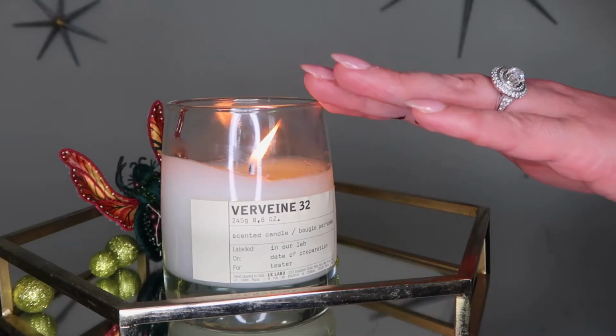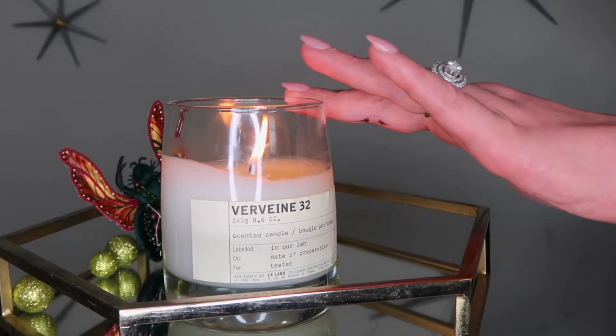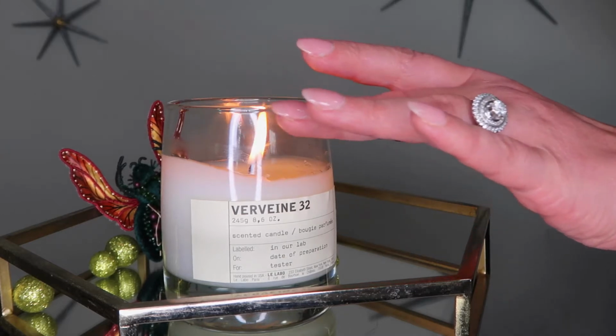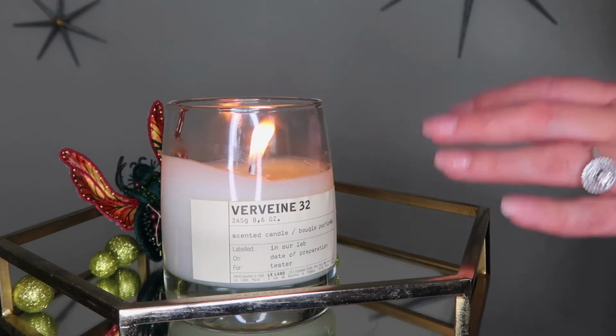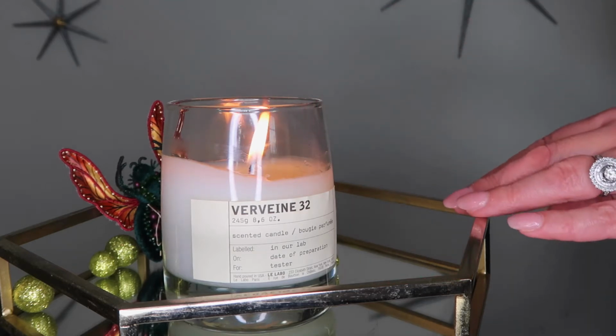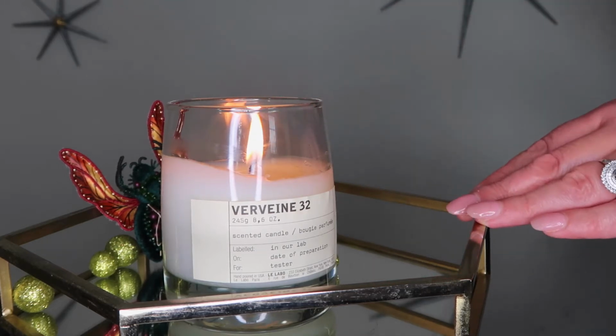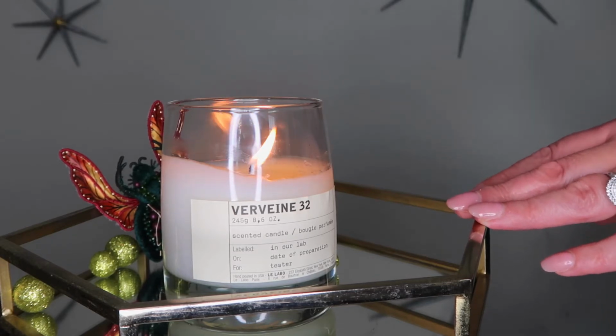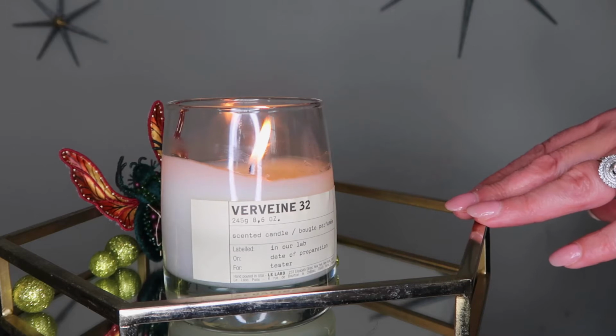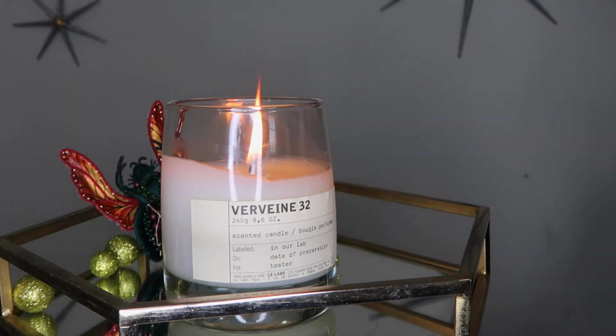Okay, let's talk. A little bit of history about Le Labo. Le Labo was founded in New York in 2006. They create fragrance candles, and so many skincare products. I really also like the face wash, but let's talk about the candle.